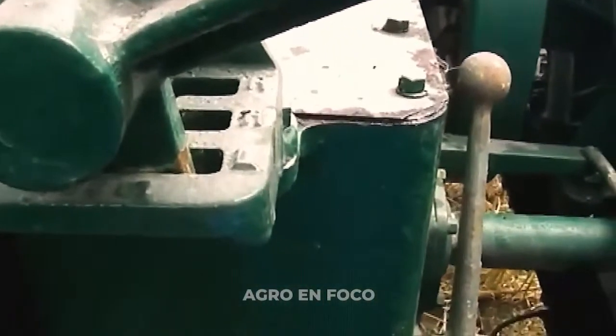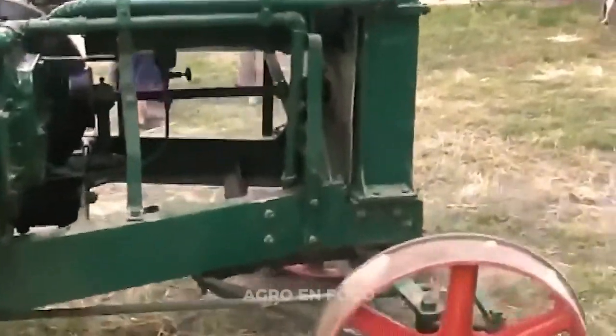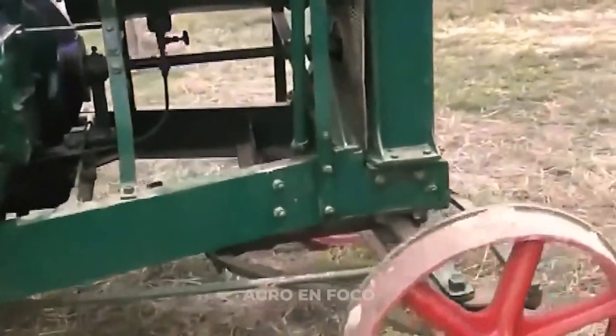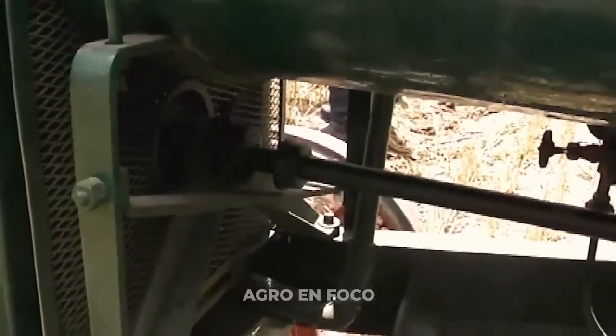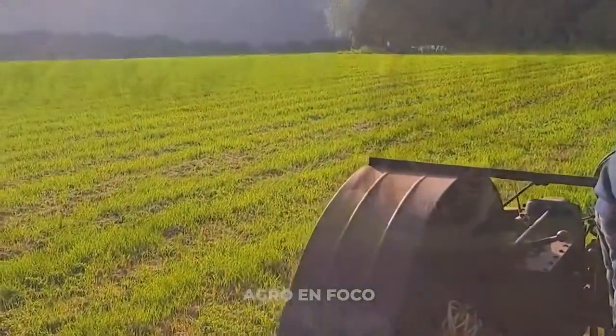Initially equipped with a 2-speed forward and 1 reverse transmission, the Hartpar 1836 received an important update during its production: a 3-speed forward and 1 reverse transmission. This improvement provided operators with greater control over performance in different terrains and tasks.